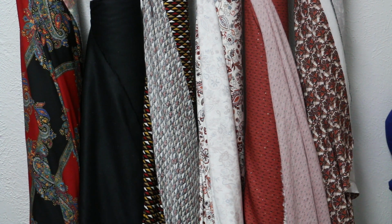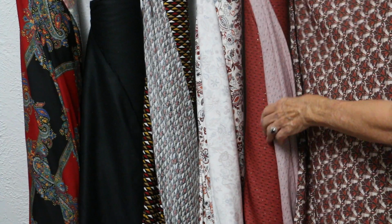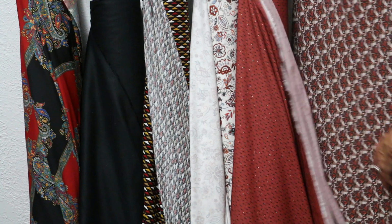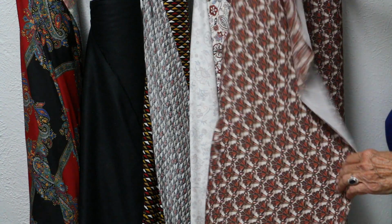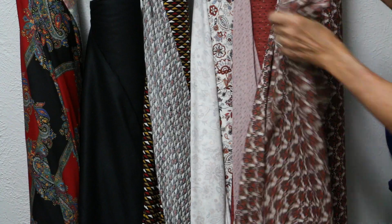Yay, new fabrics. So a new trend, it's not a new trend, it is a trend. A trend for this fall is rust. So we have these new fabrics starting to come in, and they're fall. They're this rust, and it's beautiful. And pair it with black, you can pair it with different colors, but I wanted to show you these.